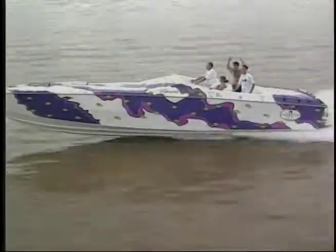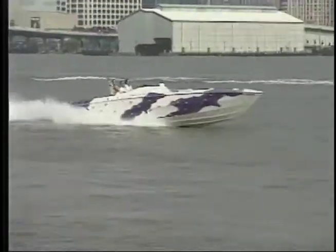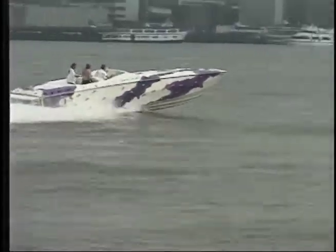38-foot Cigarette, Rob Perez, coming down to the finish line. Again, they're all putting it out now. Look at the graphics on that boat, and coming across the finish line with a salute to everybody involved. A beautiful boat and a beautiful day.